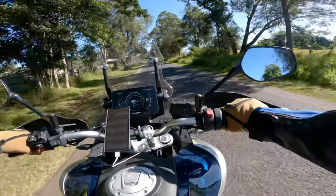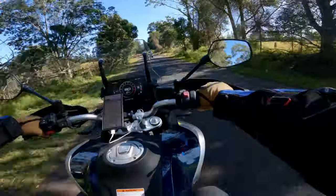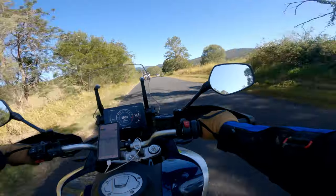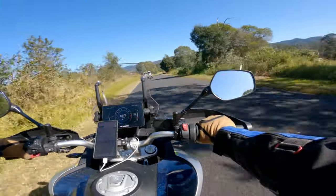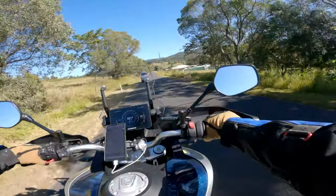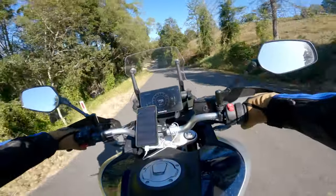So I've got my heated grips on. It feels nice and toasty. Heated seats on too, so my butt's warm. So we're going to head up to the off-road section here. It's the same place I entered the other day. But I'm going to just film different areas that I didn't. Should be a lot of fun. Let's do it. Beautiful section through here.